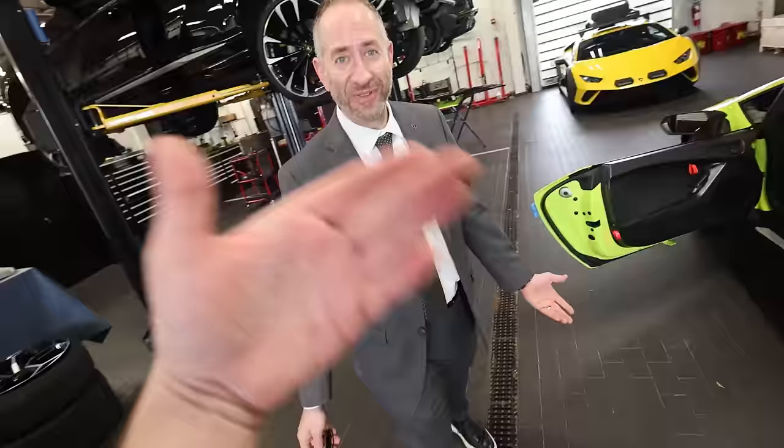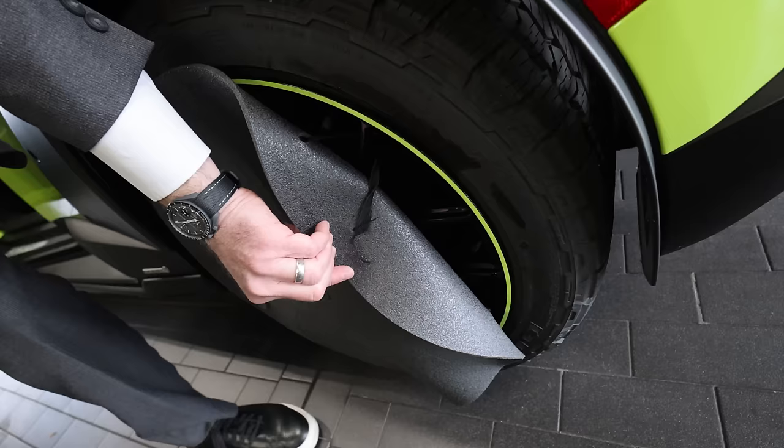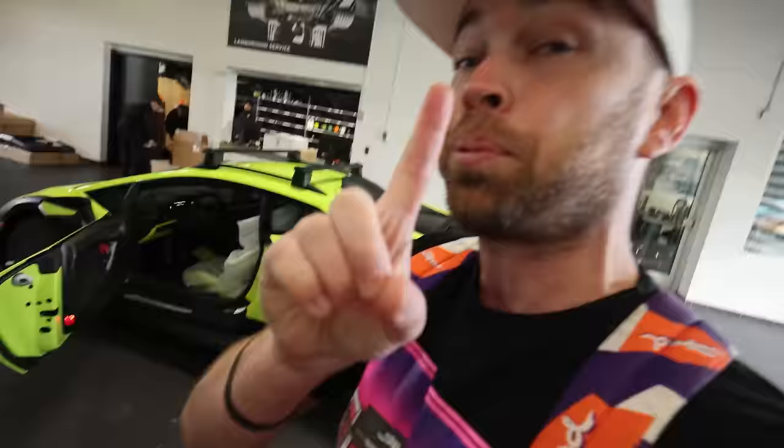We haven't even seen the full look of the car. This is very important. Just a little bit of a sneak peek. We now have to do the pre-delivery inspection, which is very, very important. And you need somebody qualified, professional, skilled to do that, right? Which means not you.